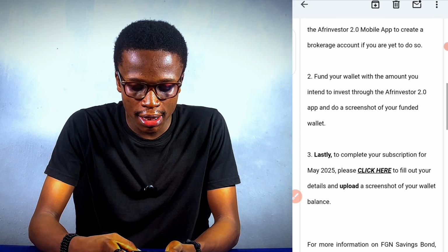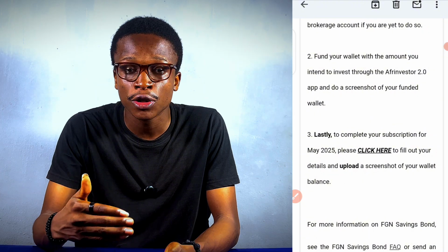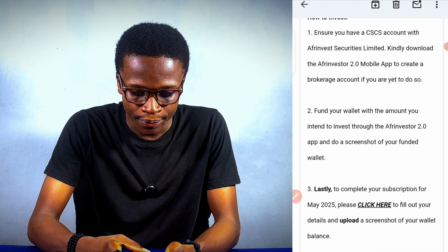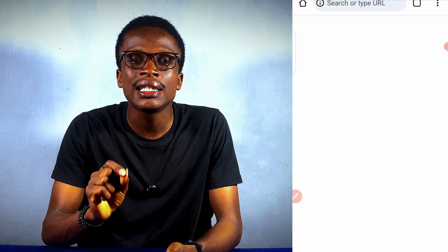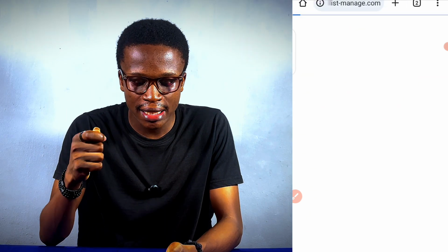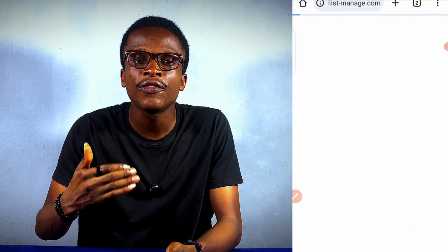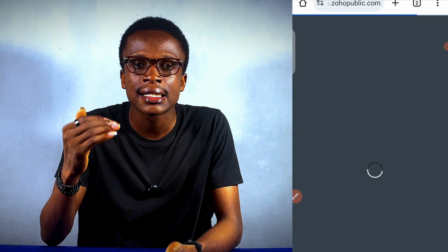You can come down to see that now to complete the form, you have to fill out all the information there. And once I click here, I would see the information I need. But before then, you must have downloaded the form that you fill to invest in the savings bond opportunity. There is a form where you have to input all the information you want to give to Investor 2.0 to invest in this savings bond.